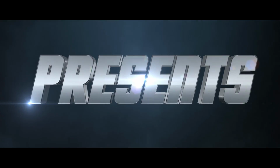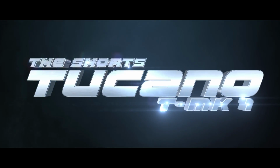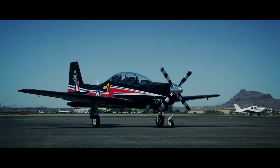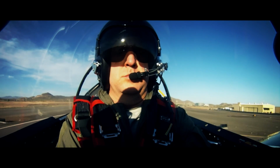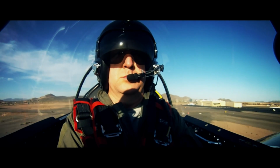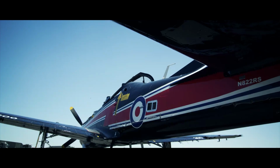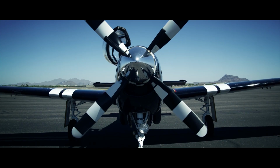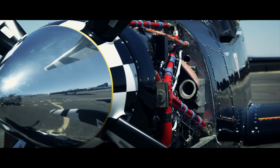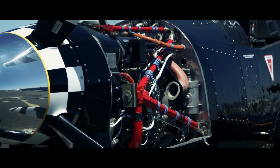RS Warbirds presents the Shorts Tucano T-MK1. The T-MK1 was commissioned as a fast jet, lead-in flying trainer for Royal Air Force and Royal Navy student pilots. It was built by the Short Brothers team in Belfast, Ireland. An all-metal, aluminum, fully aerobatic turboprop aircraft, the Tucano has an 1,100 horsepower Garrett TPE 331-12B engine.